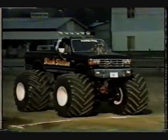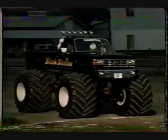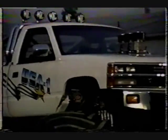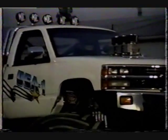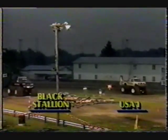Well, John's going to have a surprise when he gets back to his pits, finds out that he is one, taking on perhaps Black Stallion, driven by Mike Botters, or perhaps it could be USA 1, driven by Rod Litzow. Yeah, and since he won that last race, he's going to be going against the winner of this one here, and this is going to be a good one.